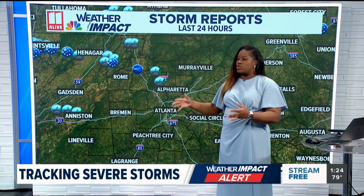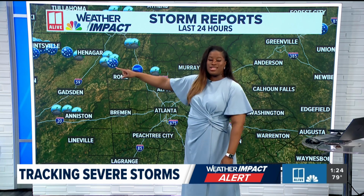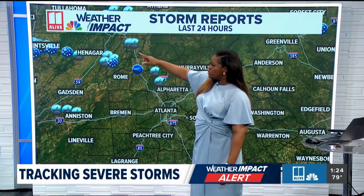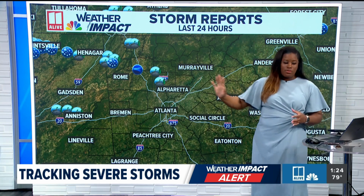survey what's happening. So right now what you're seeing, all these icons, the blue one with the little drops there, that's actually a hail icon. The other ones are trees. So those are all trees down, and it goes far back into Alabama as well.